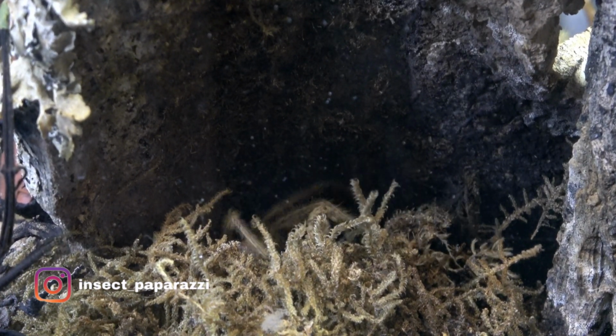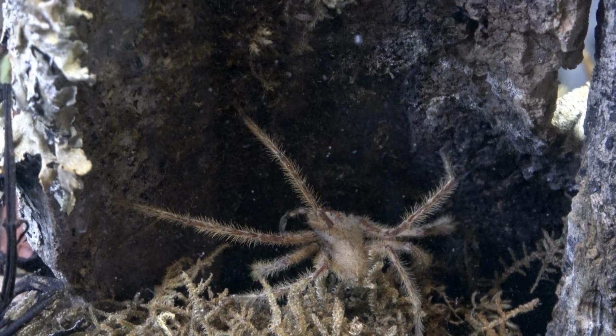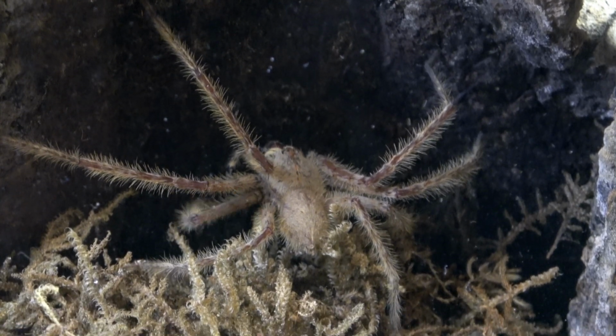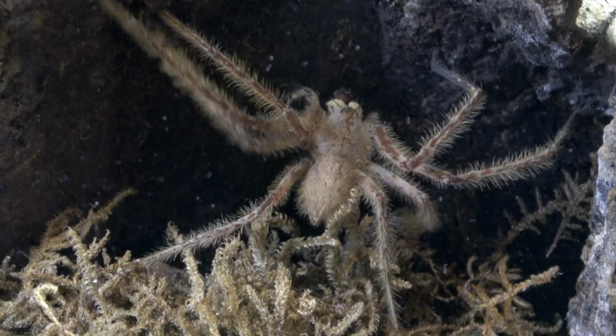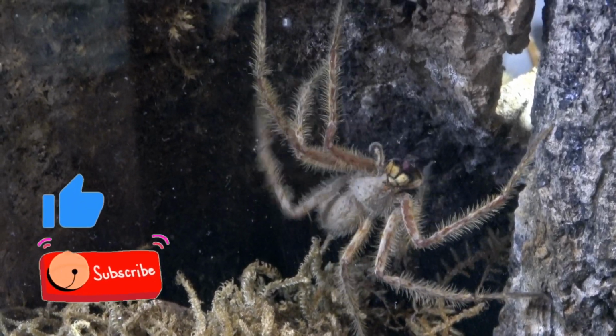So these guys are awesome, really fun spiders to keep, and the females are actually much bigger than the males and a lot fluffier and a lot brighter too. But this guy, he's a stud. We are very happy with Ziggy.